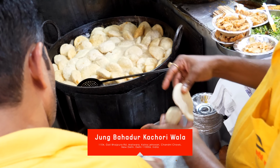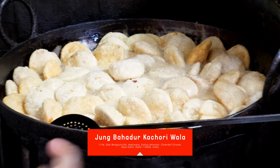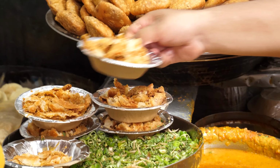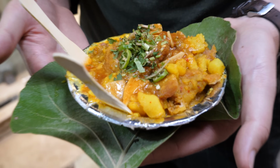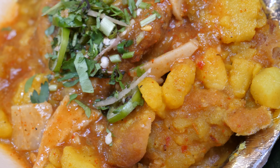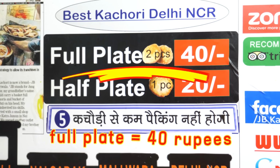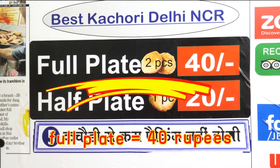Kachori are round flattened balls made of flour. Here's a batch deep frying in bubbling oil. Afterwards, the kachori is broken into smaller bits, and yellow sauce with potato and chili is poured on. Fresh coriander, scallion, and green chili are generously sprinkled. Two pieces for 40 rupees, which is about 50 cents US.